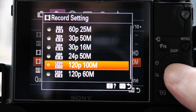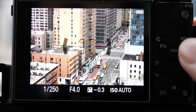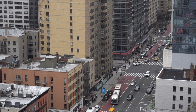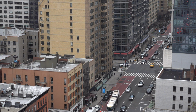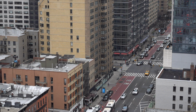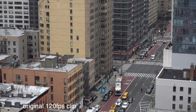Sony offers 120 frames per second in 1080p, so you can make that into a nice slow motion sequence, and it shoots it with sound as well, as I demonstrate here shooting the traffic. With sound, this is 120 frames per second. Having it with sound is nice because in case you decide you don't want to slow it down, you still have a usable video clip. This is recording in 120 frames.